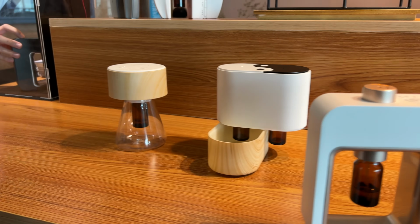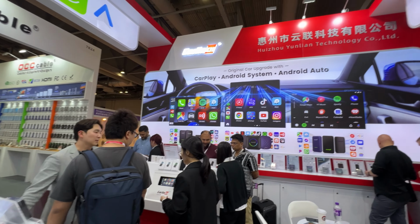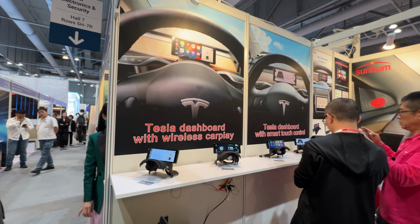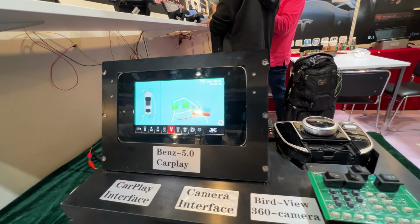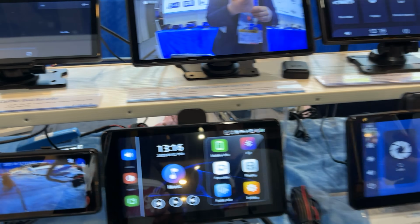Going through the exhibitions, a couple of things that stood out were the enormous amount of new CarPlay integrated products. A number of these companies are now bringing CarPlay and Android Auto integrated DVRs into cars. Some of them are even adding a dashcam component into these. Wink wink. Sounds good to you? We'll have more for you guys coming real soon.